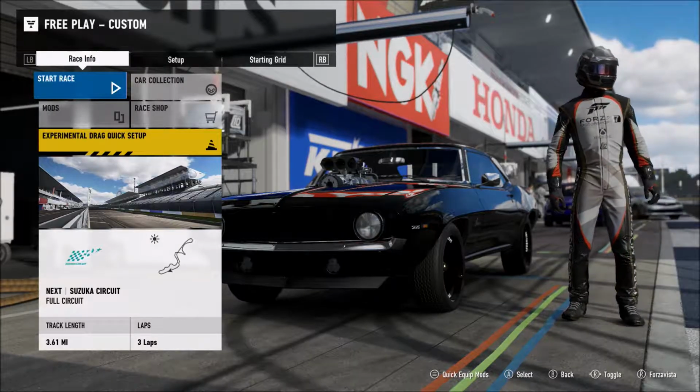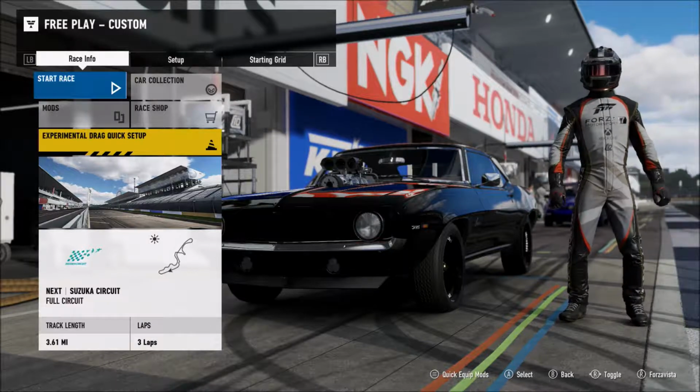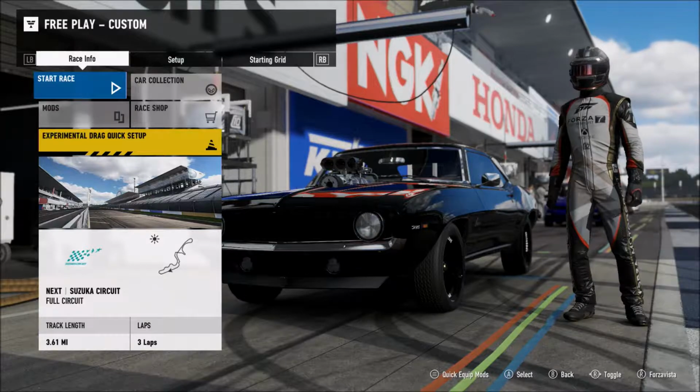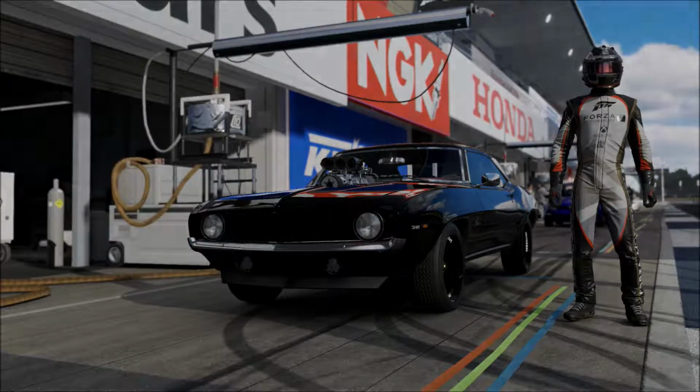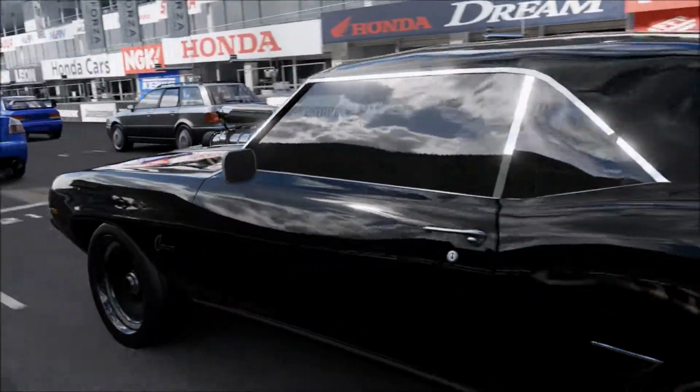All right, can we just take a second and admire how beautiful this car is? It just looks so good with the blower and everything. It just looks so good. But it does have its flaws, as you will soon see. Now, here is my first real experience with the tires now set to stock.